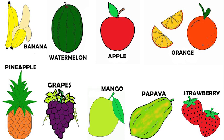Now here children, we get fruits from plants and creepers. Now here, some have lot of seeds, some have few seeds, some have one seed. Now here we see banana. Yes, some bananas have seeds. Most of the bananas don't have seeds.